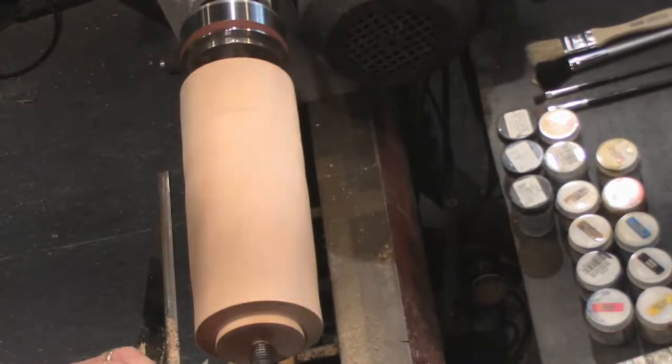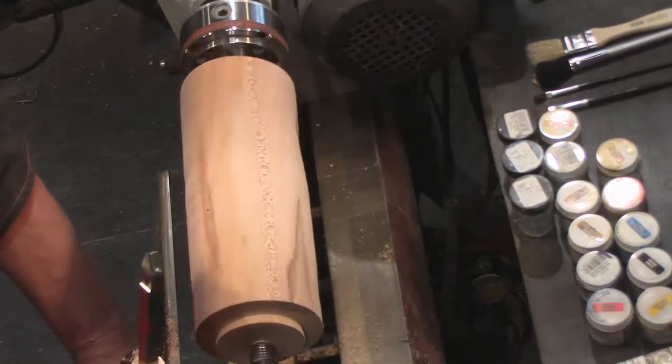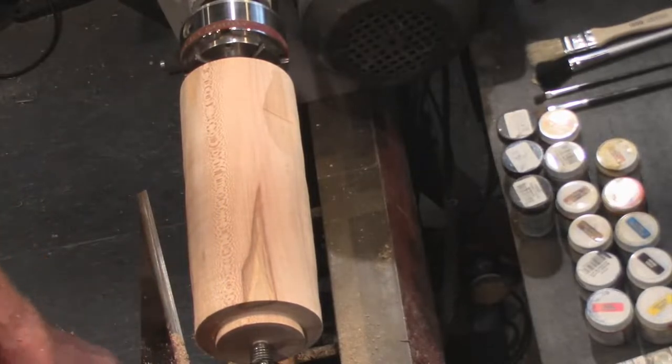Okay, that dovetail's not super smooth, Bradley. Let's see if we can't make that a little bit better. Come around here real quick.